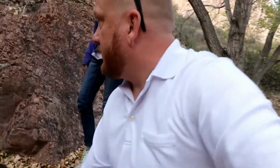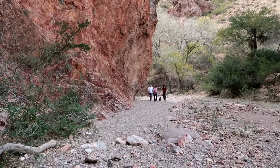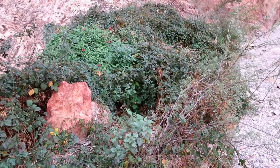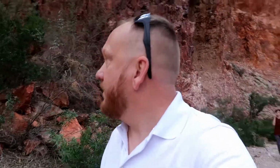There's a spring right over here. There looks like there's mint growing on the side of this cliff with some berry bushes. But I think one of the reasons why we wanted to have the truck, that's why I wanted to get the truck, so we can get to places like this.